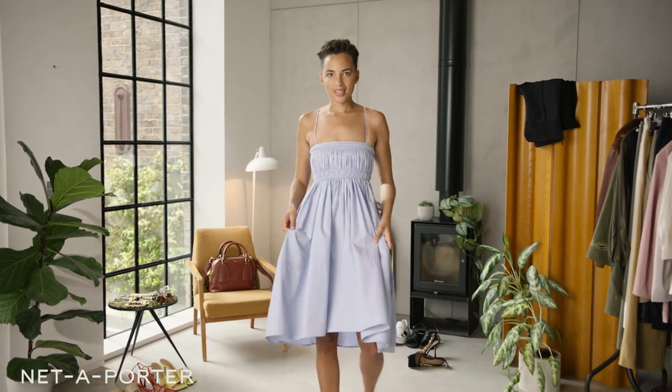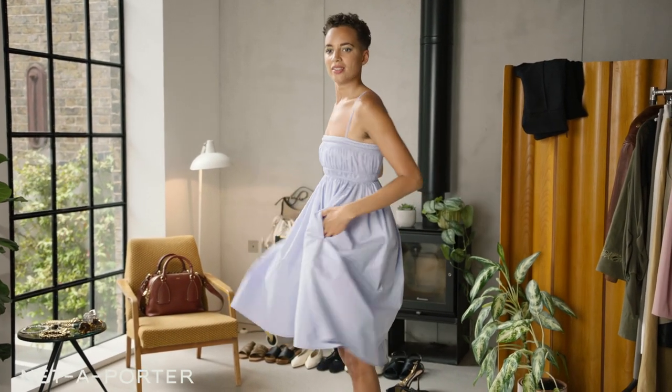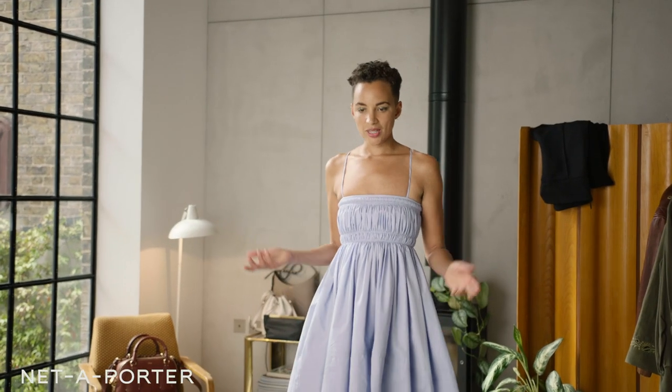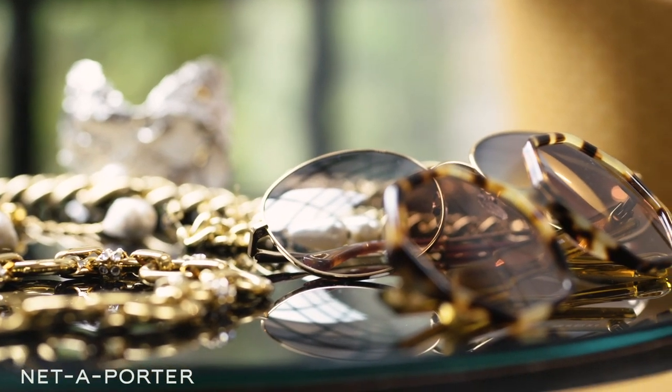Okay, fab. I really like this. I was a bit intimidated by how fluffy it is, but I think it works, especially with these pockets. Maybe some trainers. These are great. I basically wear trainers all the time, so it's not really a big move, but it always makes me feel comfortable. And now I think I need some jewelry just so I can feel extra fab.